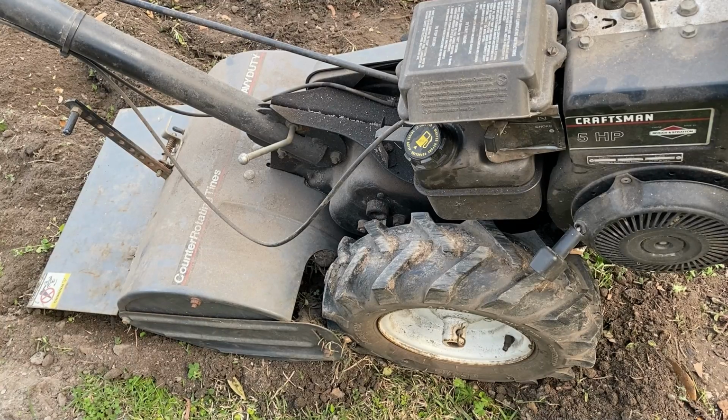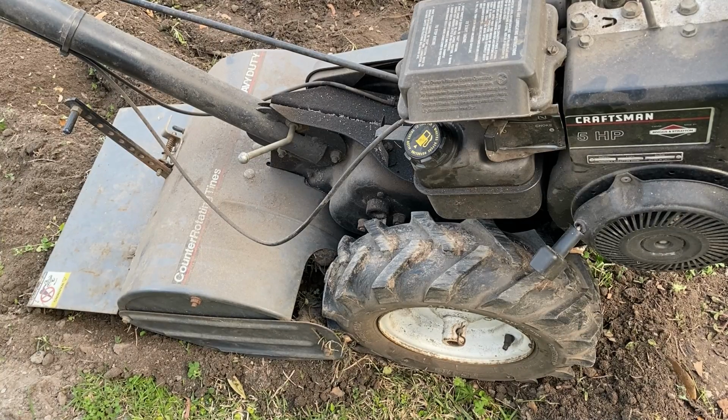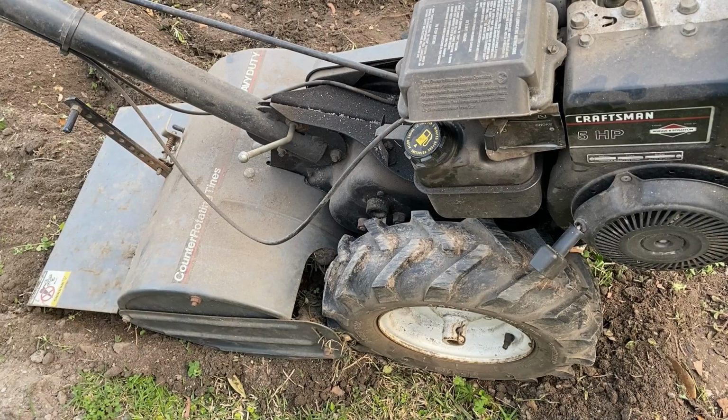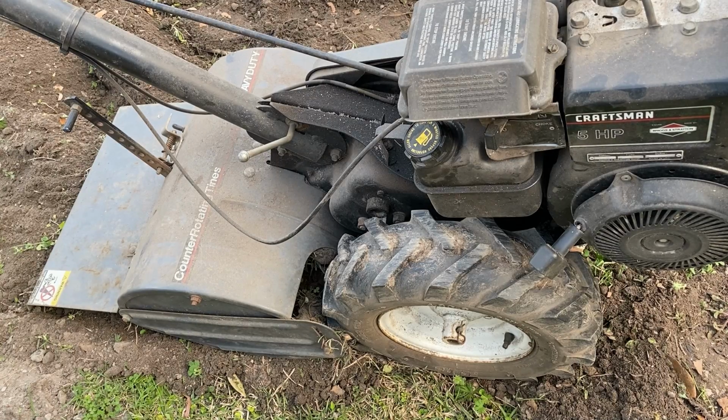Craftsman does pretty good with their stuff, especially the older kind of stuff. Not sure how old this is, but I asked my uncle if I can borrow it, and he brought it over for me, and I told him I was thinking about buying one. He told me not to worry about it, and he let me have it. That was pretty nice of my uncle there, because I really do need a tiller these days.